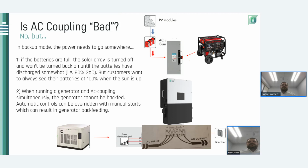So there is a little bit of confusion in this buffer zone that manufacturers need to adequately control when an AC coupled solar array turns on and off. And while that doesn't prevent the batteries from charging up to 100%, it prevents the batteries from operating at 100% when the solar production should be greater than the load.